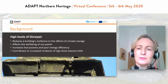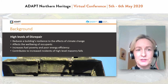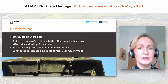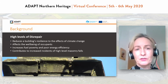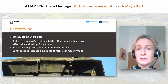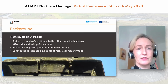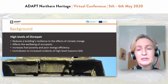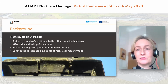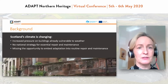So I'm sure I'm preaching to the converted here. Obviously, high levels of disrepair are of great concern. They reduce a building's resilience to the effects of climate change, never mind just normal weather. And the added impacts of that, of course, are that poorly maintained buildings do impact on the well-being of their occupants. It makes the buildings more cold and damp, and it can increase fuel poverty and the impacts of that. Also, particularly in terms of the public realm, it contributes to increased incidence of high-level masonry falls, and we're seeing increasing incidence of masonry falls across Scotland.